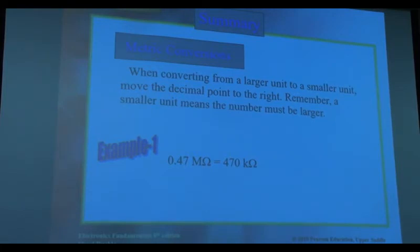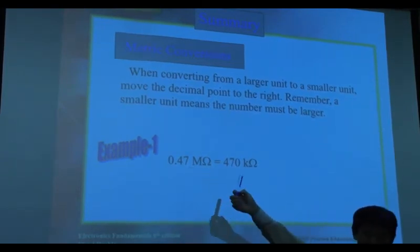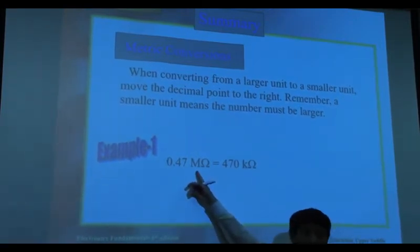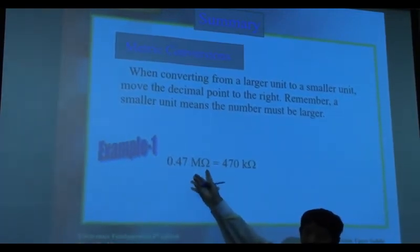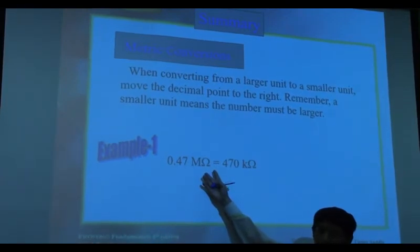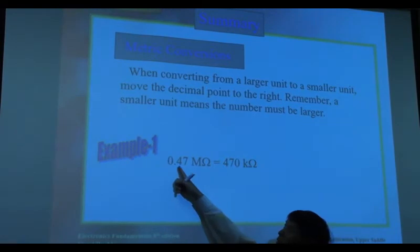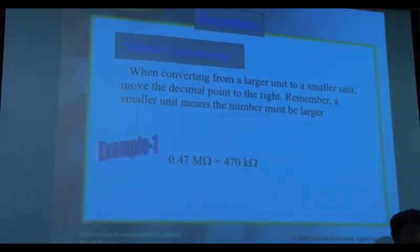So this one, 0.47 mega ohm. That is the resistance. That's a lot of resistance. Equals, I want to convert into kilo ohm. So this one is positive 6, to the power of positive 6, and this one is positive 3. So the unit of M is 1,000 times larger than this one. Because the unit is large, the value will be small. And this unit is small, so the number must be large to keep this equivalent. So 1,000 times, that means you need to move the dot to the right, make it 1,000 times larger. So 470. That's easy, right?